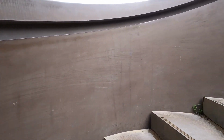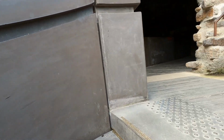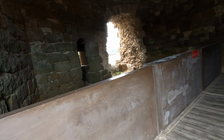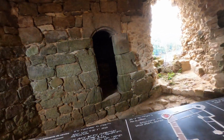Where's make steps like this? Oh, this must be the modern bit here. Yeah. Oh, look at that view. Look. Beautiful. Oh, it goes up and up. Oh, wow.